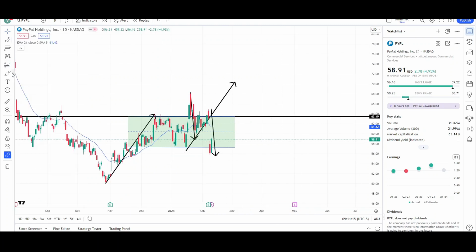For that, let's take a look at a potential measure move target. So basically, since this target was not met, this becomes invalidated because we went below this prior swing low. So we can go and erase that.